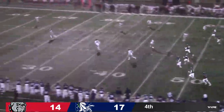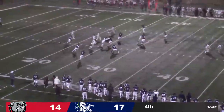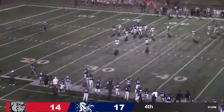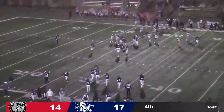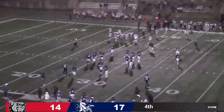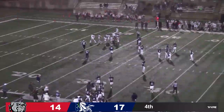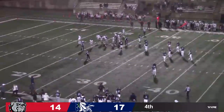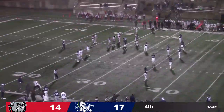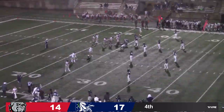Wilson with the kickoff from right to left. It'll be fielded at the 8-yard line, brought up to the 20. Near side now and upfield to the 24-yard line. Montebello, I believe, on the return, and he is holding his right hand. Now it'll be first down and 10. Bowie will be looking for a drive of the ages here.